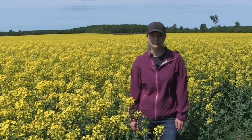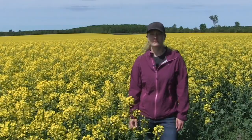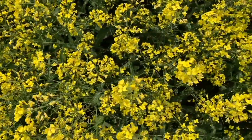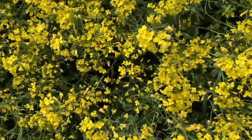Hey, let's talk about disease management. What key diseases are we on the lookout for? You know, sclerotinia, clubroot, and what's your strategic approach? Yeah, the biggest disease risk is white mold or sclerotinia, and so we are typically applying a fungicide to manage that, just as you would in spring canola at 20 to 50% bloom. This year risk was lower because it was cooler and it hasn't been as wet, but there is good ROI on applying a fungicide.